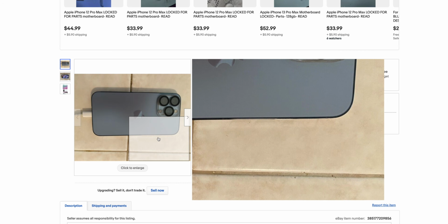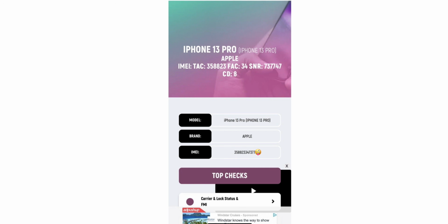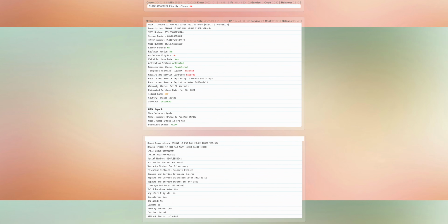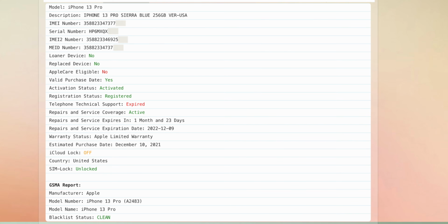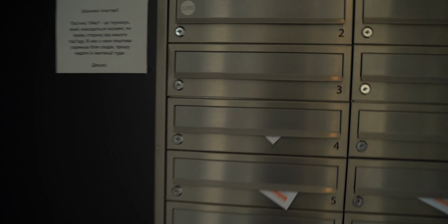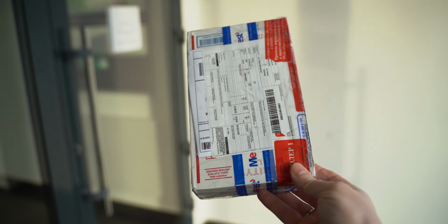After checking closely the photos of the iPhone, I found it in a pretty good condition. I also checked the IMEI number of the phone online and found out that it was 256GB model, never locked, and iCloud free. Once the item was received, it was time to unbox it.